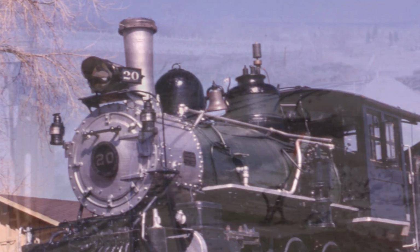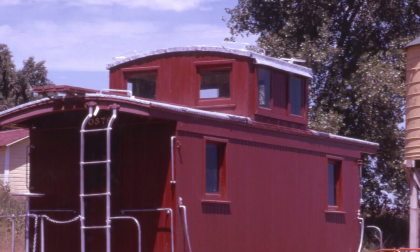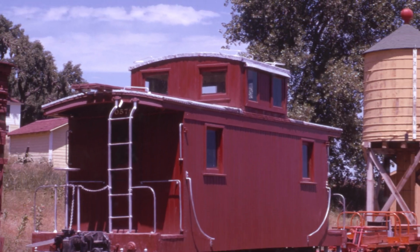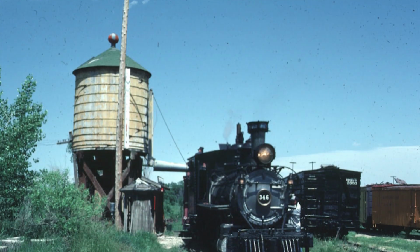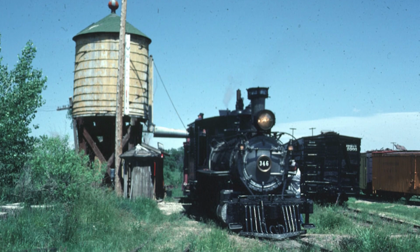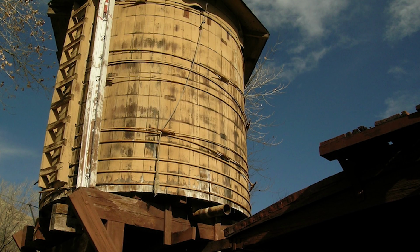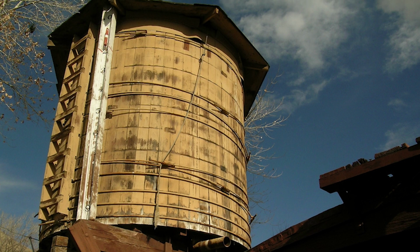If there was a specific prototype for this early water tower, it's been lost to history. Nothing quite like it appears to have ever served a Colorado railroad. The museum's first water tank was built out of wood, and just as with the originals, it required maintenance that wasn't always forthcoming. After 30-plus years, it needed a complete makeover.